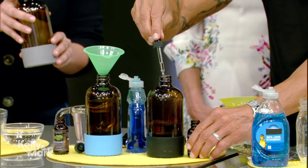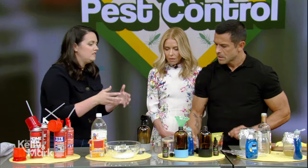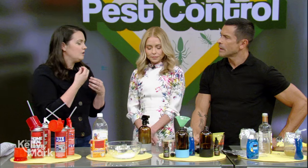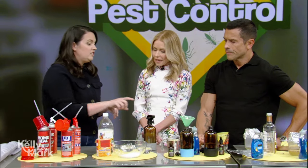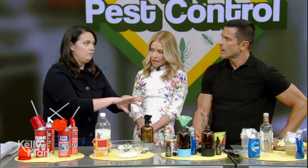This spritz you can use underneath your sink, on the lower levels of your pantry. And this smell smells so nice to us, but we're big humans. They're tiny ants. It's quite a strong scent, so it overpowers them, makes them a little dizzy and disoriented, and they don't want to come back to that area. The dish soap actually helps that scent cling to them, so not only do they scatter, but they tell the colony, stay away.